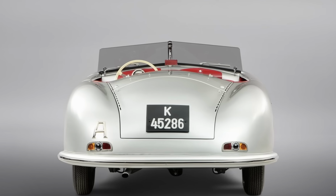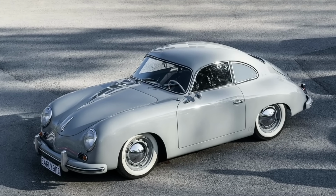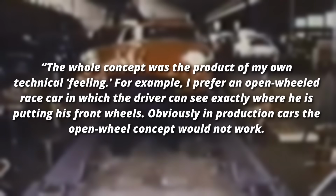While much of the world was raving about this new concept roadster, Porsche was hard at work to make it better in the form of a coupe. In Gordon Maltby's book, he points out Ferry's ideas behind the styling. Ferry says that the whole concept was the product of my own technical feeling.